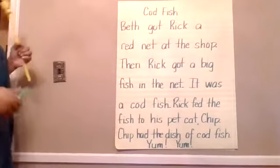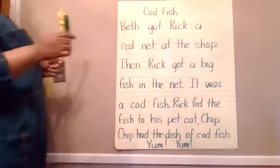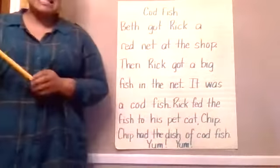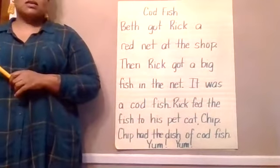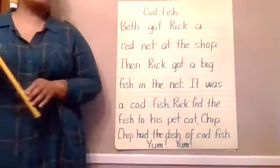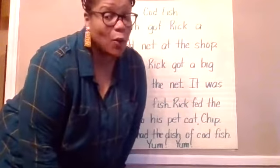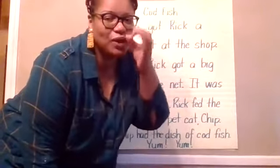We're going to go row by row to find the words that have the TH digraph. Remember, TH is for thumb. And what sound does thumb make? The TH digraph. Good. It is very close to the F sound, but we say it with two different parts of our mouth.